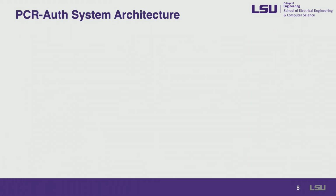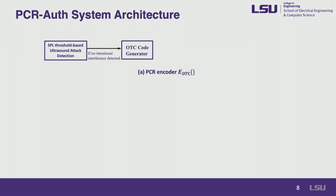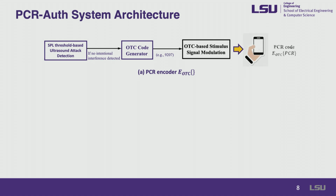And we then introduce the flow of our system. Upon each authentication request, the PCR encoder first detects whether the device is under intentional ultrasonic interference. If not, the PCR encoder generates a one-time challenge and selects the ultrasonic process accordingly to encode the user's hand grip biometric into a PCR code.